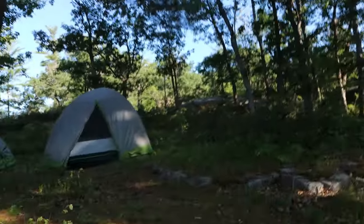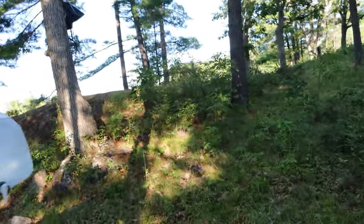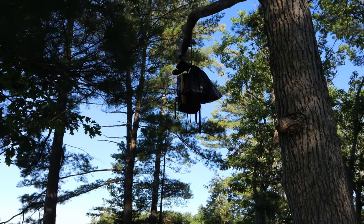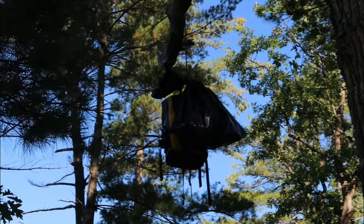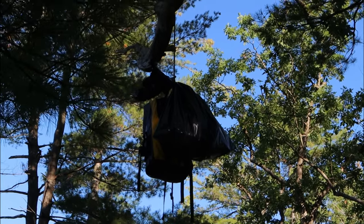And I'm gonna get some coffee on here. I'm just gonna show you what we do here. Owen's still sleeping, I think. I have to get that garbage bag down from the tree and all our dry food. We put it up there so the bears don't get it, or the raccoons or whatever else might venture over here. Anyway, I'll get back to you when I get the coffee on.